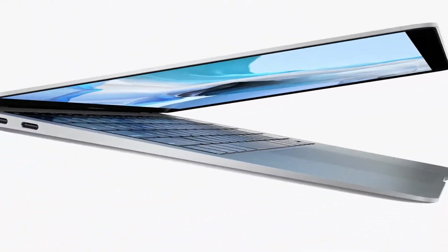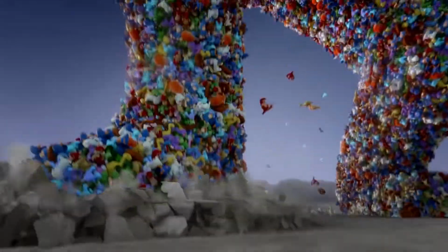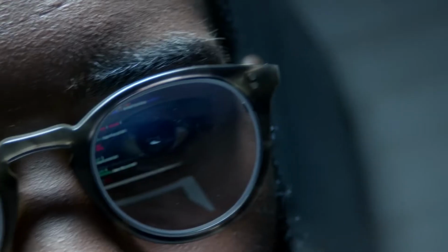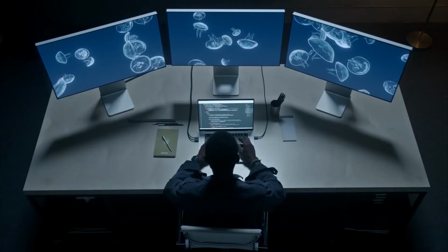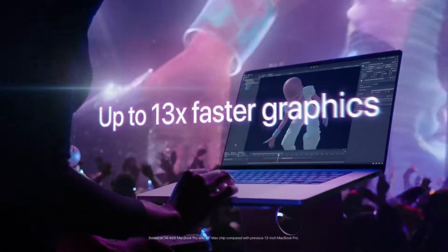With their Liquid Retina XDR panels, the new MacBook Pros take display quality to the next level. They have a brightness rating of 1000 nits and use mini LED technology for better color and contrast. A 120Hz ProMotion display is also included for improved performance.